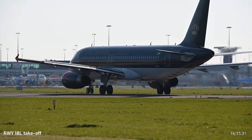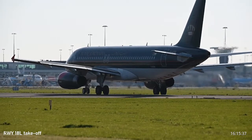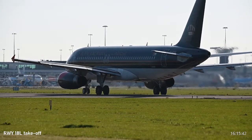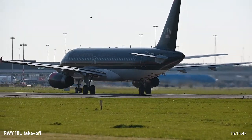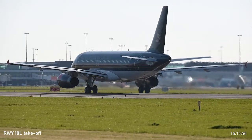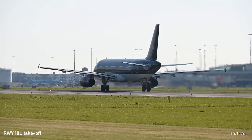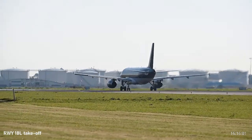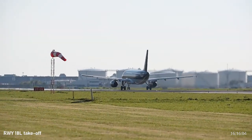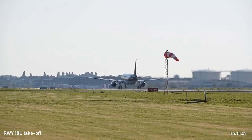So guys, I have roughly 60% left on my last battery, and I already burned through 1.5 battery, so I think I have roughly 30 minutes left. Look at the jet wash coming off of the engines. I don't know if it comes through good in YouTube, but on my screen I can see the jet wash blasting out of that engine. Looks so good.